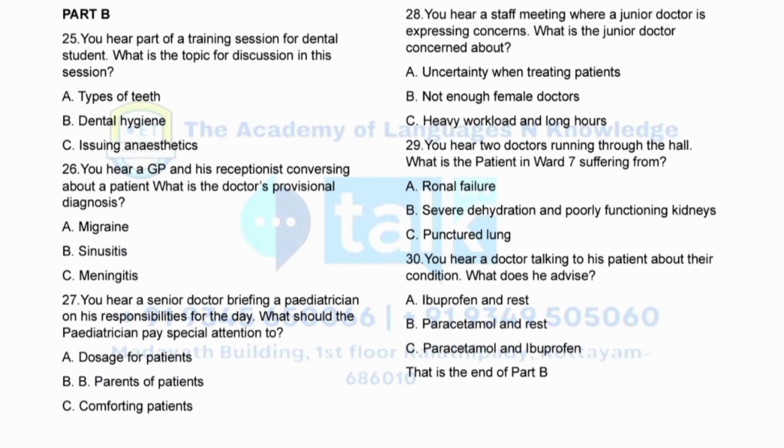Question 29. You hear doctors discussing an emergency. Now read the question.